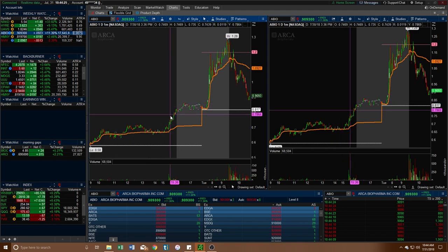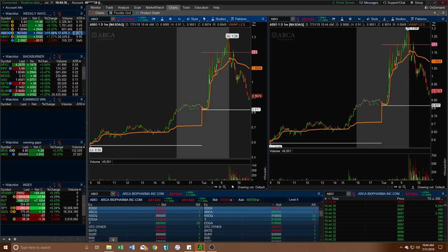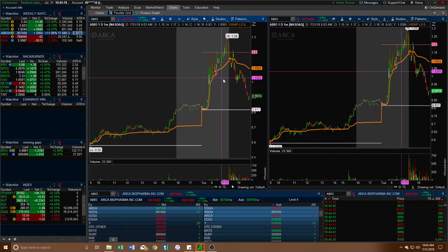Other than that, we had ABIO have a nice gap up right here. This also had news this morning. Looks like it's FDA related. So they announced a positive outcome of their phase two. The only thing, and yesterday, Monday, this closed very strong, as you can see. And why this closed very strong is people were jumping in on this, anticipating the results of the phase two trial.